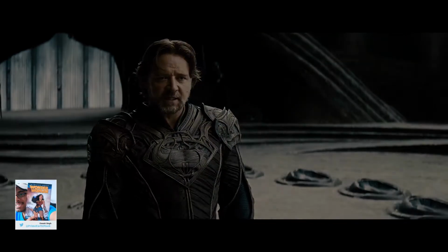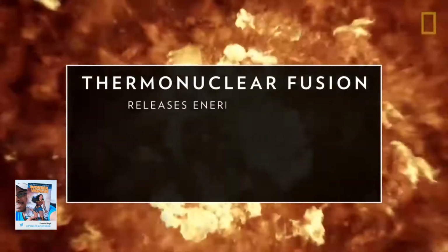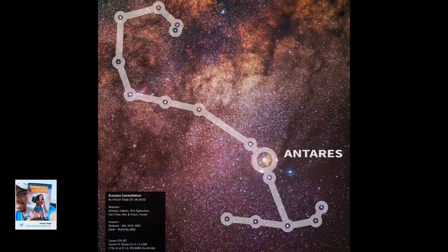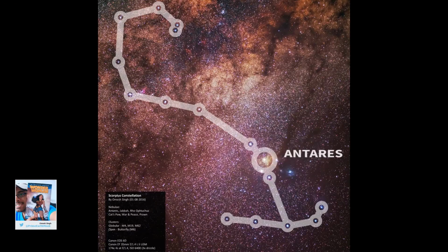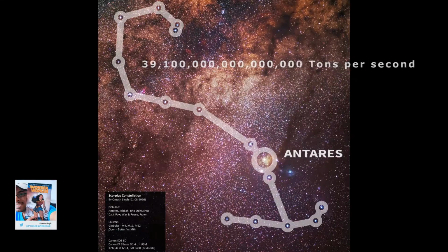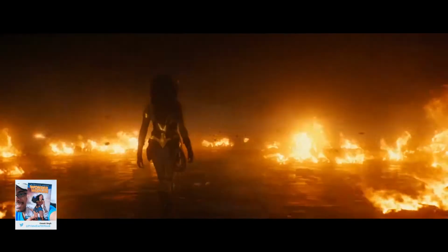Look to the stars! Well, stars are powered by fusion and radiate energy in the form of light, but also in the form of charged particles called the stellar wind. In a previous video, I drew a parallel between the star Antares, which means the rival to Ares, and Diana. Well, according to one of the scientific papers I found, the stellar wind of Antares throws out a staggering figure of 39.1 quadrillion tons of matter every second. So something like the stellar wind could knock back significant amounts of matter thrown at Diana.